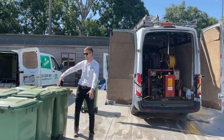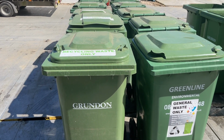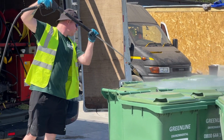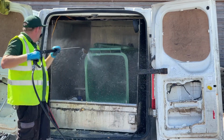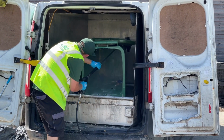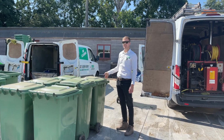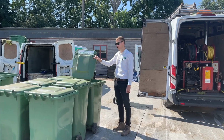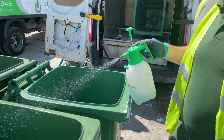So the process today, these lining up here are the dirty bins. Jim is cleaning the outside of the lids with the hot water. He's giving them over to Daniel. Daniel's cleaning the inside of the bins inside this special wash bay, so we catch all the wastewater on the van. Once he's done that, any stubborn parts that are not coming off of his cold system, Jim's giving them a rinse over with the hot steam clean. And then we're spraying some nice smelly stuff in them afterwards as well.